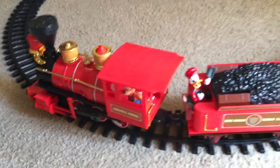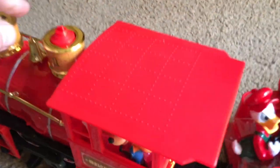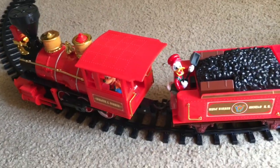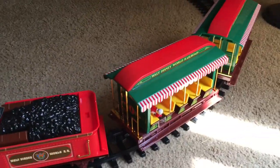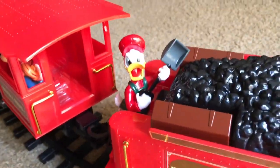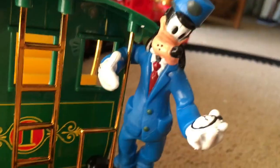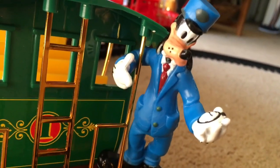Stops it, and the sound still plays, and then you just turn the sound off that way. So either way, you can run the train. It doesn't have to have the sound on, because some people complain about the sound. And as you can see, Mickey and Donald stayed standing. So did Minnie. Hello, how are you? Yep. And Goofy stayed on the end of the car as well.